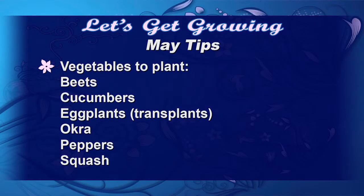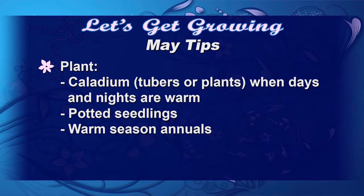All right, in May we still have several vegetables that you can plant: beets, cucumbers. Look at the list on the screen and remember to buy varieties that are designated for the north central Texas area. Now we can plant caladium tubers.